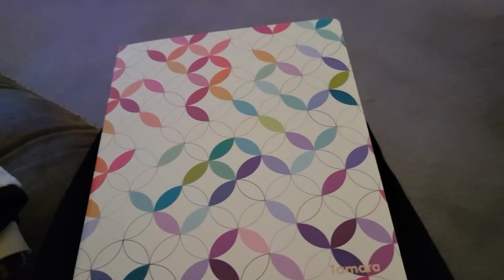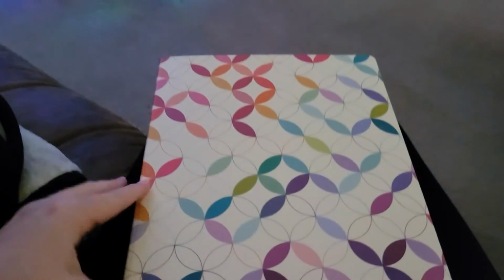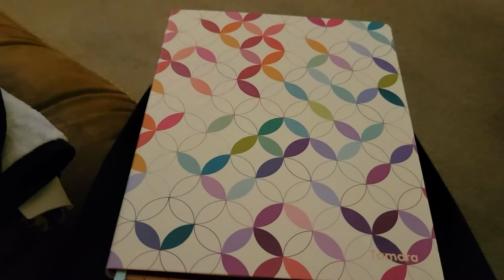And that does come off. That's just a little banner. They ship it in. So yeah, I did not know the pages were gold. That is awesome. And then my name is on it. You do pay extra to have it personalized. But we know that's what I have to do.